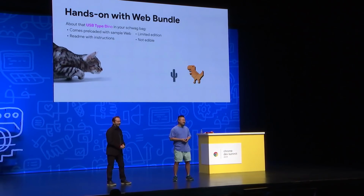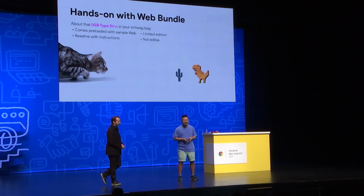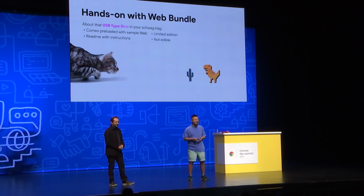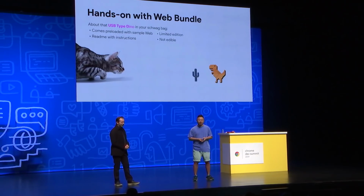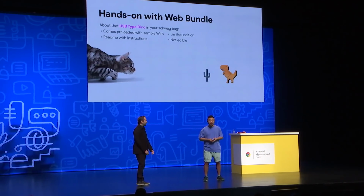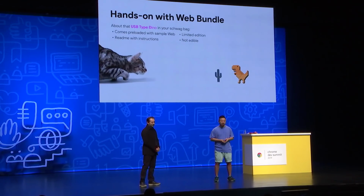Just like Kenji, I'm very excited about this feature, but you really have to try it yourself. The good news is that we added this USB Type-D, yes, Type Dino, in your swag bag, and it contains sample web bundles and instructions. You can play around with the full feature of Proxx, web.dev, and Squoosh wherever you are, no matter your network condition, or even on your flight back to your hometown after CDS.